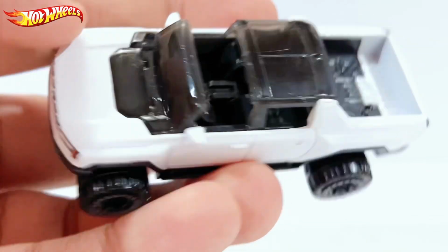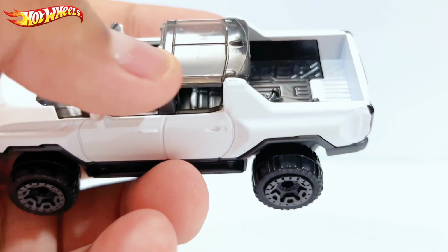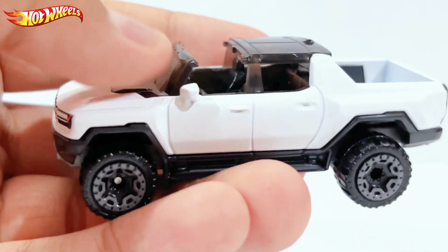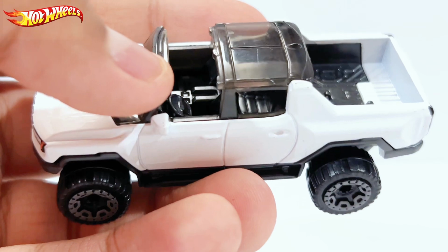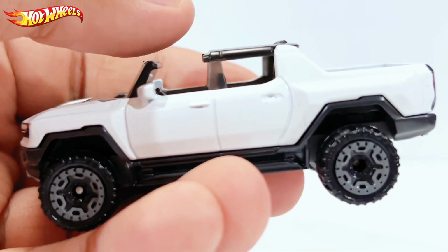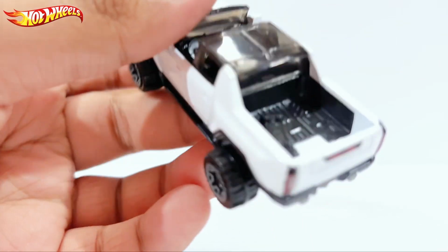You have the windshield right there, black interior. This part of the roof is in transparent plastic, including the windshield, but it's not covered for the passenger and the driver's seat at the front. So yeah, it's like that opening gap. I think I did say that in my previous video for the GMC Hummer EV.